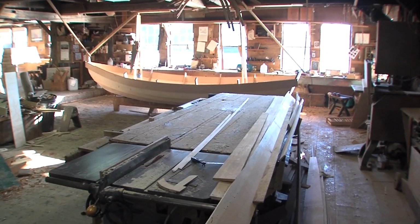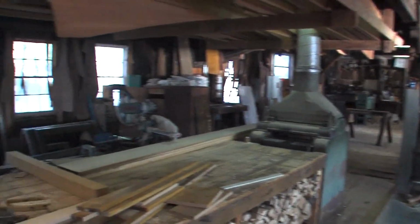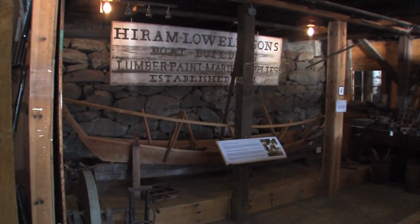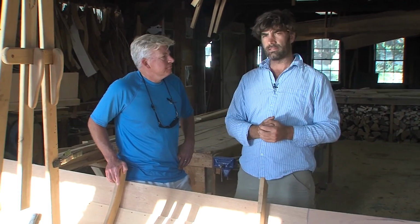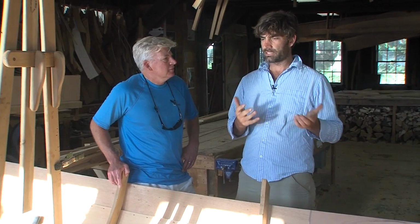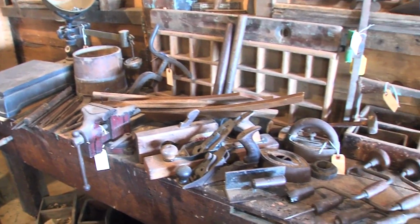The shop itself is a working museum, and in that we still build boats for customers, but we do it in a museum setting. So the whole building is really our biggest artifact, and it was a dory factory. It was built in 1860 as a factory to build dories. Nowadays we have a historical museum downstairs, and on the main floor up here we have semi-commercial boat building. We're building boats for customers. We also have student projects going on.